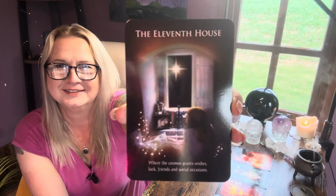You've also got the 3rd house, your potential to learn something and your local neighborhood. Okay, maybe help your local neighborhood, I don't know. Interesting. You've got the 11th house where the cosmos grants wishes, luck, friends, and social occasions. Interesting. And then your last house card is the 2nd house. You got your assets, finances, and the things that you value. Ooh, I think your reading is gonna be interesting, pile number 2. Yes, I do, with your houses.